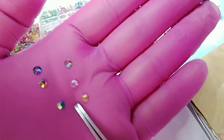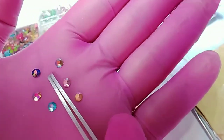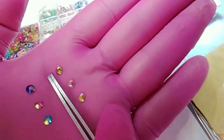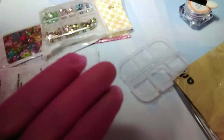So is this that quality? Absolutely not. But does this look gorgeous? And can you pass this off on a nail to make that nail look gorgeous? Absolutely, yes. Okay, so there's that one.